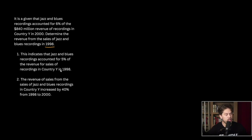So what does our first statement say? It says this indicates that jazz and blues recordings accounted for 5% of the revenue for sales of recordings in country Y in 1998. So statement 1 tells us that jazz and blues was 5% of the revenue, but it doesn't tell us what the revenue was. Therefore, statement 1 is not enough information.